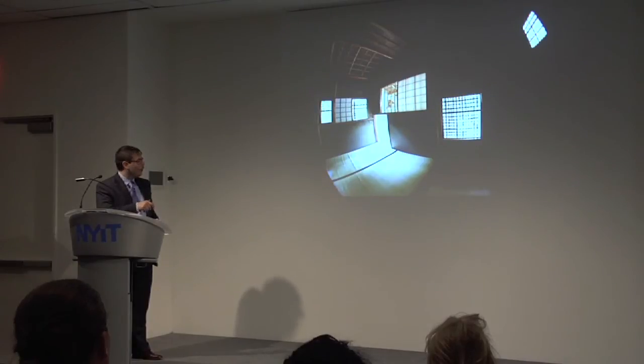You can see that all the windows here are not there for views. They're above your head. If they're open, they really do not provide anything. It's just light and shadow.